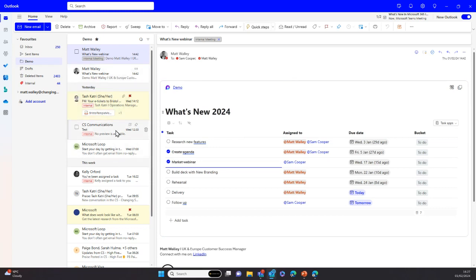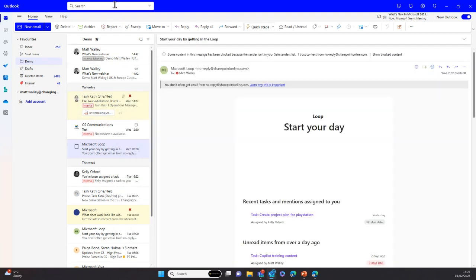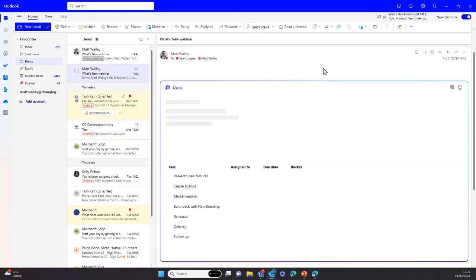Last thing I was going to show you in here was an option to snooze your emails, which I appear to have lost. There is an option to snooze your emails in the new Outlook. And when you use that option, by snoozing your email, it disappears from your inbox for a certain set of time. You can choose how long it disappears from your inbox for. It then comes back to the top of your inbox when you choose to do that, and reminds you to catch up with those emails when you need to catch up with them.